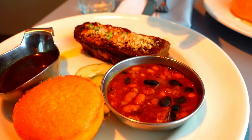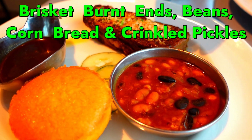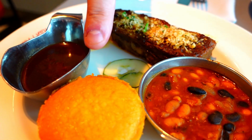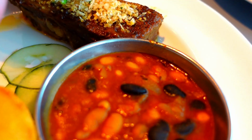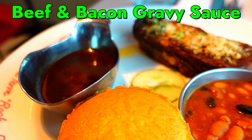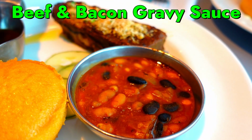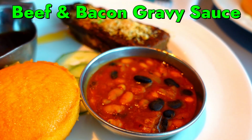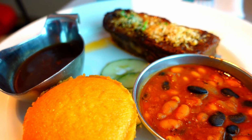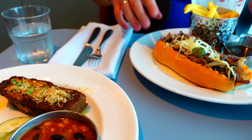Sarah has gone for the brisket and burnt ends with pit beans, cornbread and crinkled pit pickles. What's that then? That's cornbread. Oh, that's the cornbread? Yeah. And then you've got your gravy sauce. Is that like a... I don't know if it's the same as what we've got on our main here. Yep, that's the same sauce as we've got on there. So that's your bacon and beef gravy. Awesome, to go all over the top.